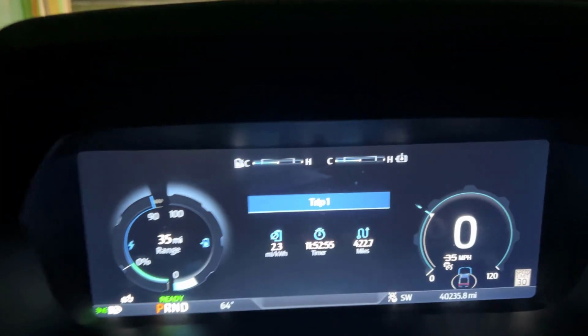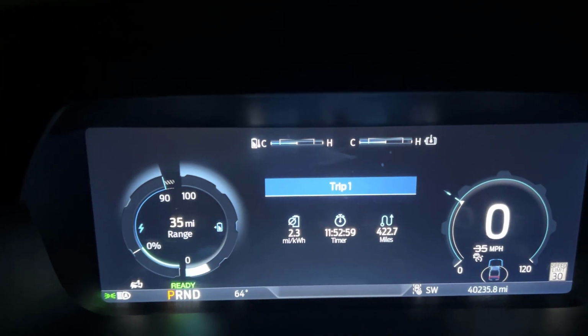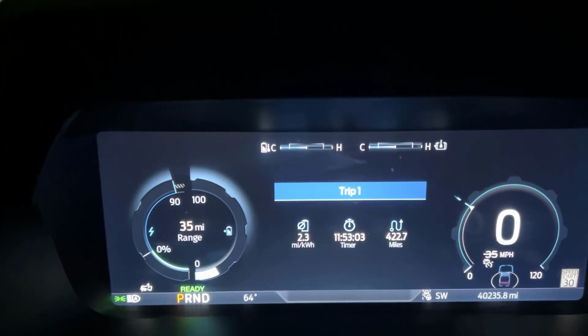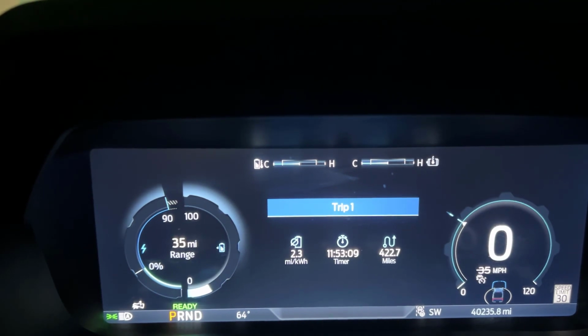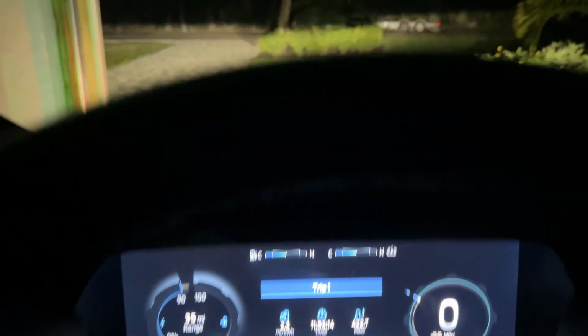Our total trip was 423 miles and we averaged 2.3 miles per kilowatt hour. This trip kind of showed the best and worst of charging. When we charged in the parking garage while we were out doing other things and at Biscayne National Park, while we were just going to be parked anyhow, that was nice. The DC fast chargers and the infrastructure and the maintenance of them continues to be a problem.